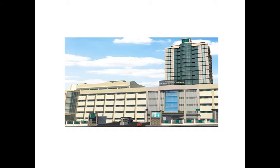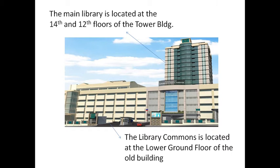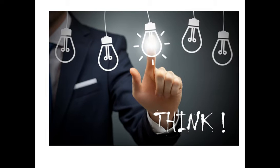And then the lower ground, which is our old library, we are still maintaining it. Later on, we are planning to renovate it to become our library commons. Right now, the students can use it, but they use it more for our audiovisual and discussion rooms.